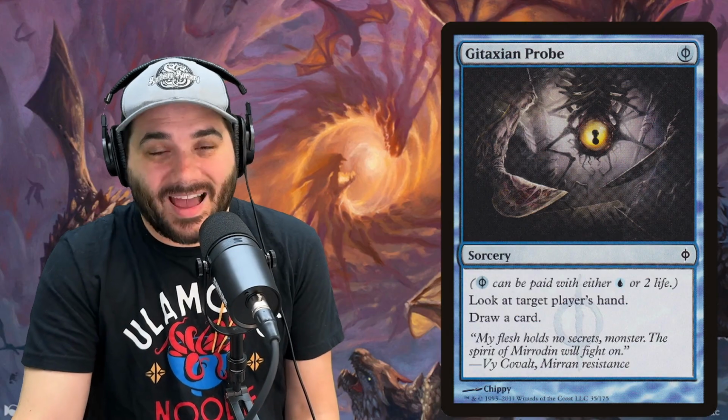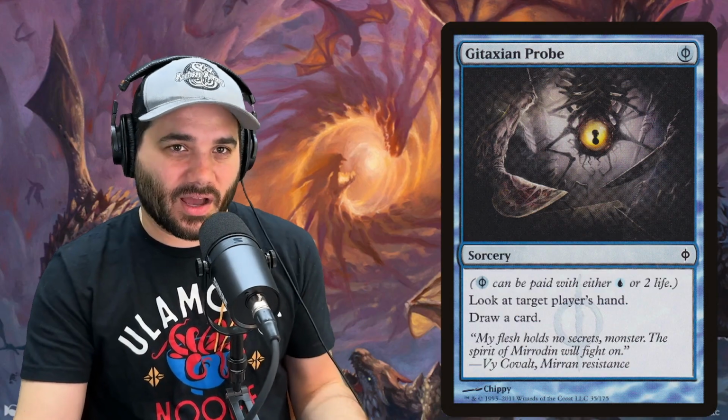One, because you can pay life to play it instead of mana, but two, because towards the end of a game, you may have a game-ending play in your hand, but you're afraid one of the opponents might have an answer. So if you're worried about something that one of the other players has, you can just target that player, see what they've got, if they've got an answer.